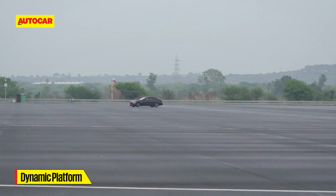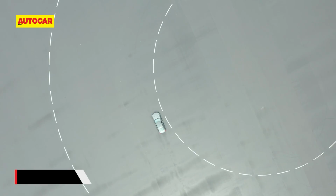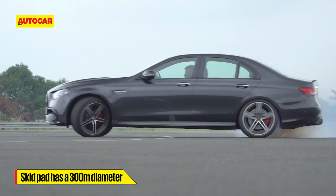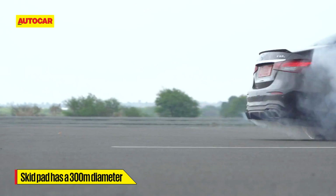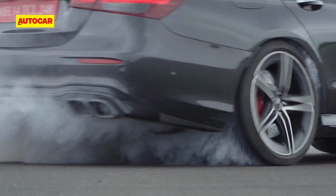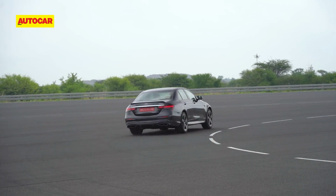The sheer scale of NATRAX can also be seen with this massive skid pad, which has a 300-meter diameter. And it's here we had some fun doing donuts. But on a serious note, this dynamic platform is a handy place to test ADAS features from hatchbacks to heavy trucks.